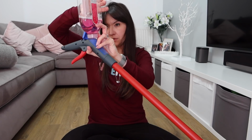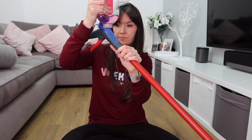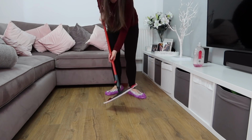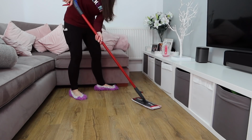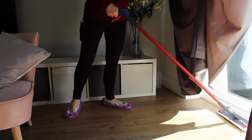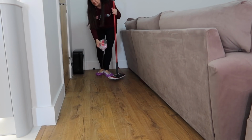So I'm actually using some of this Method stuff in my Vileda 1-2 Spray. This is the Wild Rhubarb Anti-Bac Floor Cleaner, and it just makes your whole house smell like sweets. So I pop some of that in. Oh, and my ever so sexy mop socks, because my mop socks avoid my floor being covered with footprints. They actually help to mop up any floor cleaning stuff. So rather than being left with footprints everywhere, they just help to buff the floor.